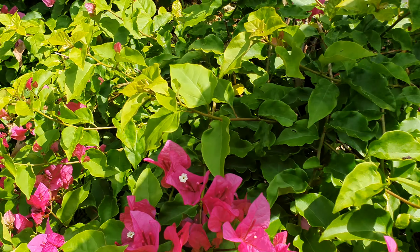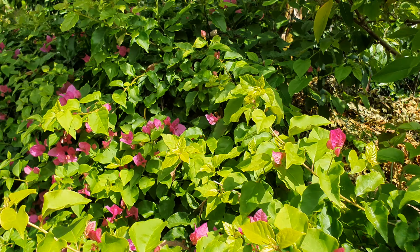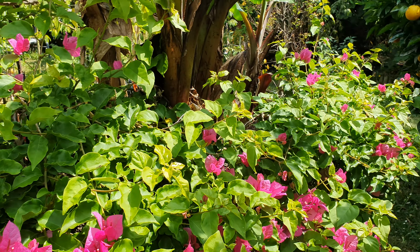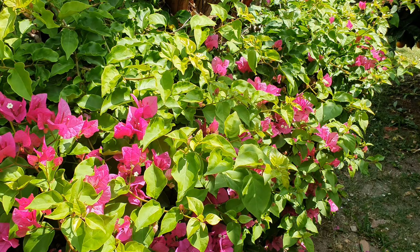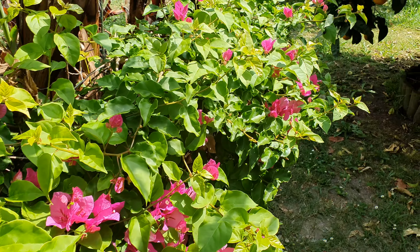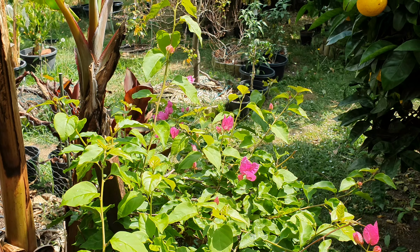Huh? Why aren't the pepino leaves this healthy? Strange, huh? Some of it's in the shade there, but the rest of it is in full sun. And no dry damage or sun damage, sunburn, nothing. Isn't it interesting to observe the differences with plants?